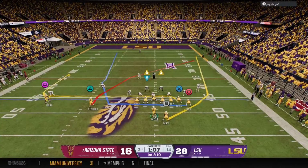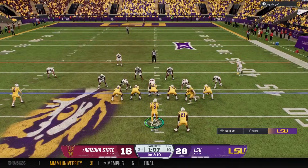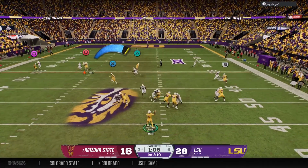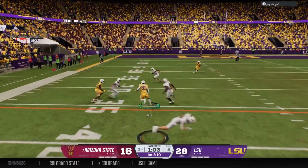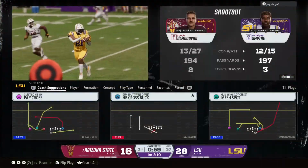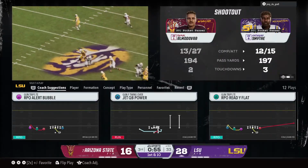It was an incompletion. He could have done a better job, I think, throwing the ball to his receiver and maybe making it more of a 50-50 ball where he can make a play. Defense gets the big stop. Finds his tight end. Gets him down at the 30 after a 15-yard pickup. They are threatening, and they have a 1st down.